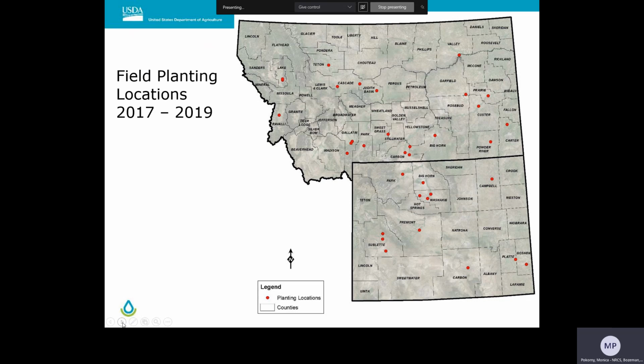This is a map of some of the field planting locations in Montana and Wyoming. These represent both new and existing field plantings that were evaluated between 2017 and 2019. So you can see that we try to pick diverse areas to test species.